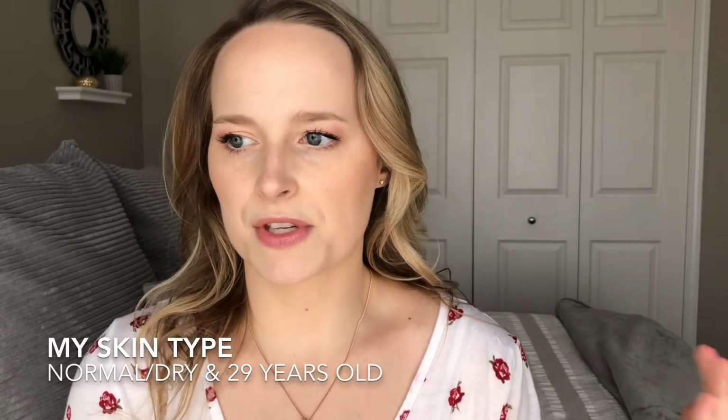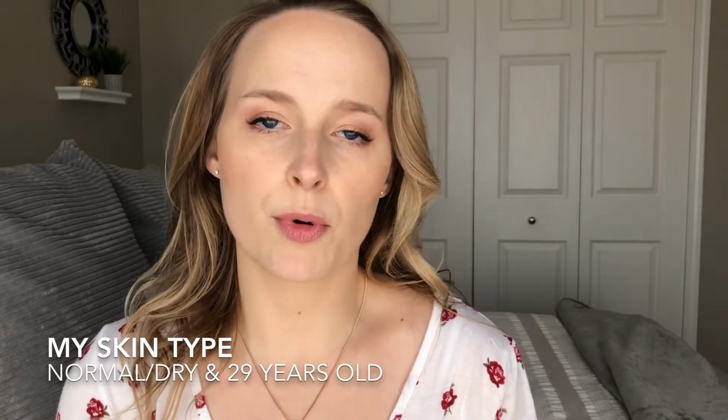I have very genetically dry skin, very small pores, and so I don't struggle with acne, but I do struggle with dehydrated skin, wrinkles, and also flaky skin, dry patches and stuff like that. But the more that I have invested into my skincare and taken care of my skin, I think my skin is more balanced now, and it's leveled out at a normal skin type where I don't really have anything drastic happen to my skin, which is awesome.